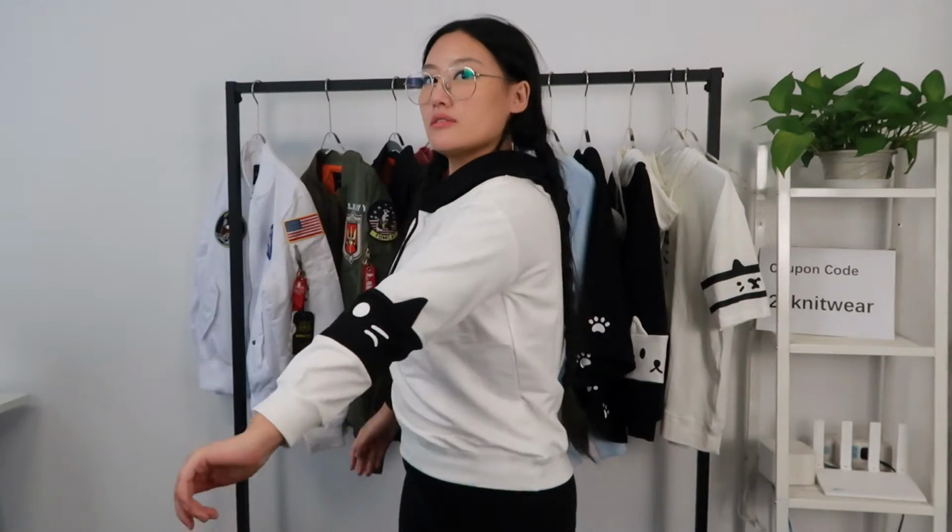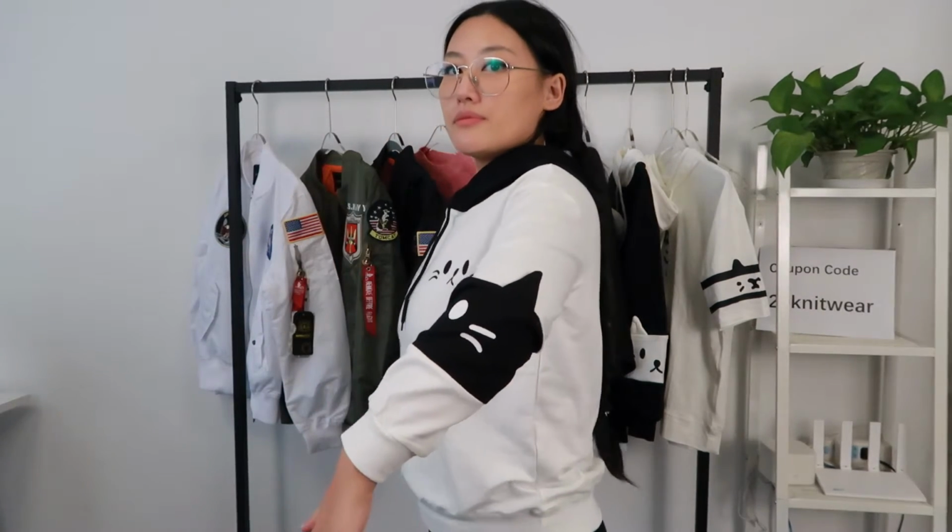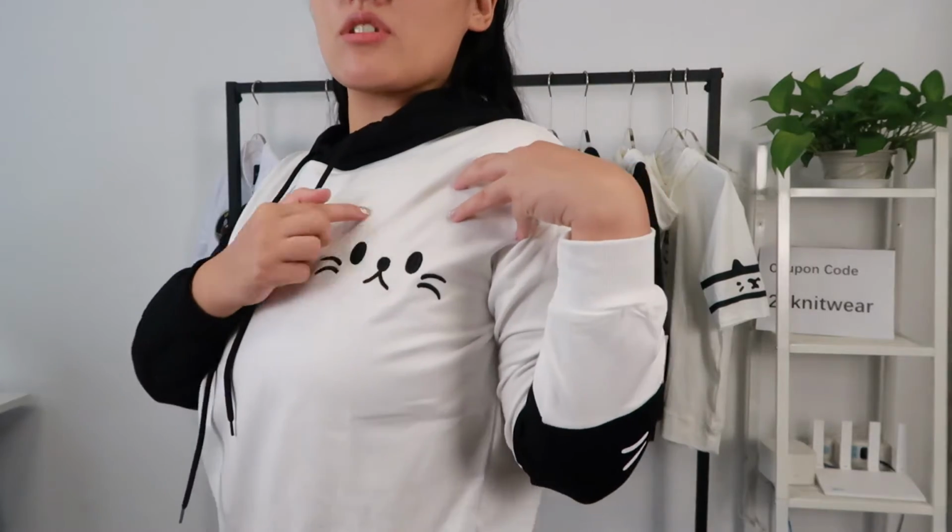Version of this hoodie. It's like a raglan design here. The red sleeve is black, and in this area is white with a black cat face on the left sleeve. Here is a cat face stitched on.